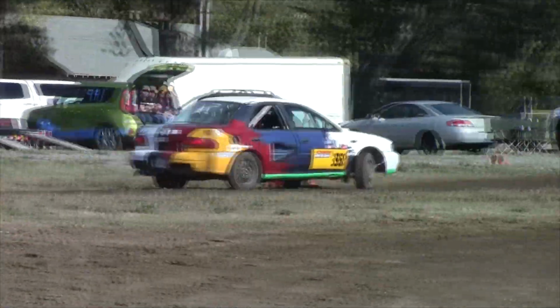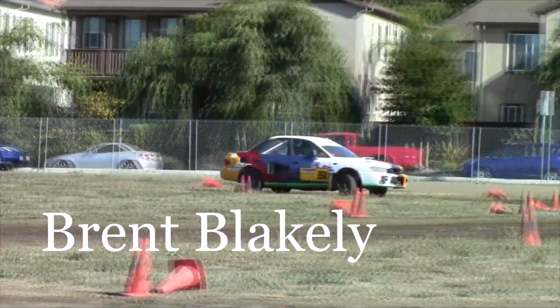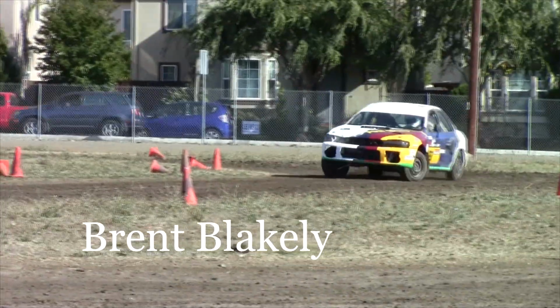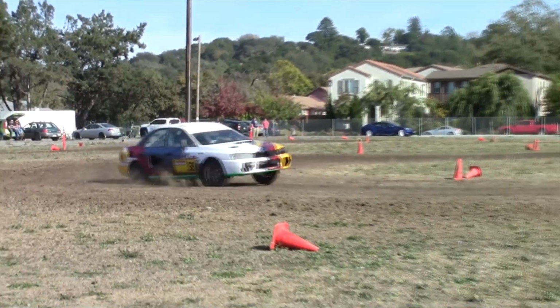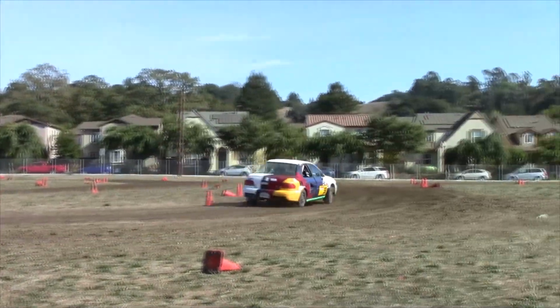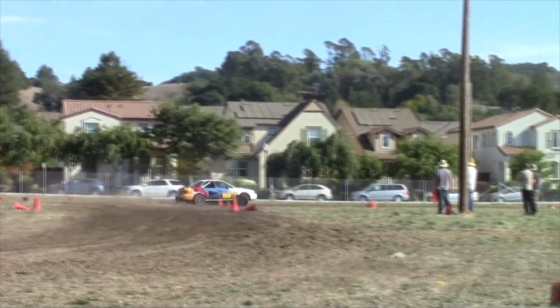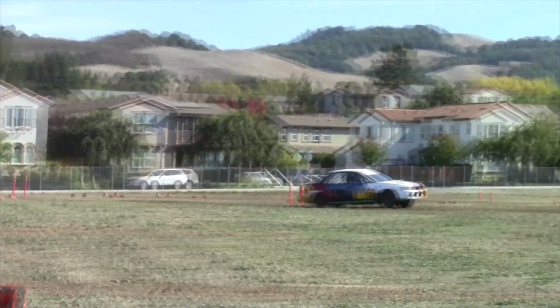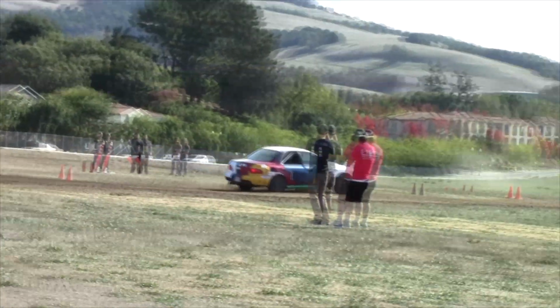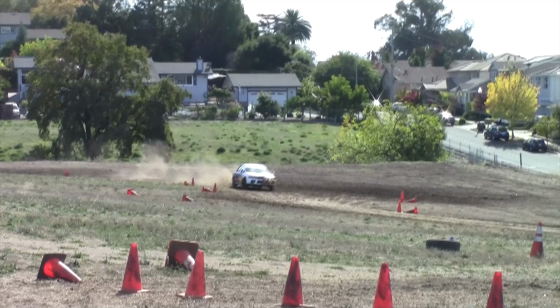Brent Blakely is next in a Subaru Impreza, also a little bit older one, and he is having a very good run. Accelerating nicely to the turns. When you have the all-wheel drive, you can pull yourself around those turns, and you can see Blakely is doing a very nice job of that. His first one would be a very good one. He would finish in under a minute at 58.554. However, his subsequent runs did not go as well, and Brent Blakely would end up finishing in 16th place.